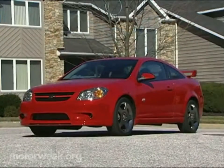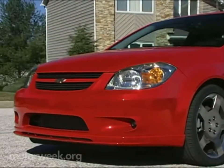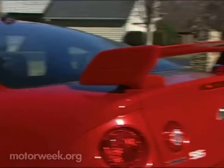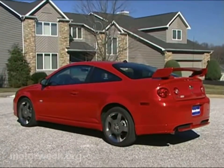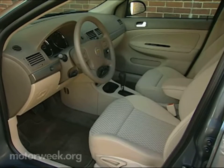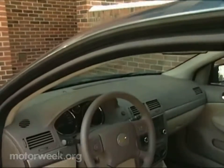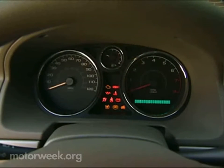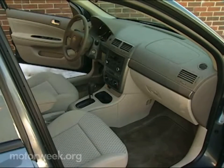The SS Coupe is a further departure with its deep aggressive front fascia, sculpted ground effects, 5-spoke rims, huge rear wing, and 4 round taillights just like a Corvette. Features standard on all but the base cars include air conditioning with a pollen filter, keyless entry, power windows and mirrors, cruise control, and tilt wheel. Side and side curtain airbags are optional.